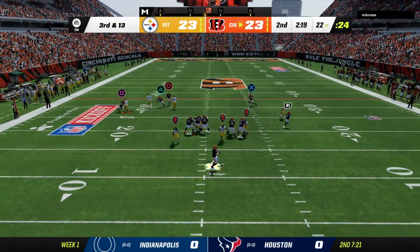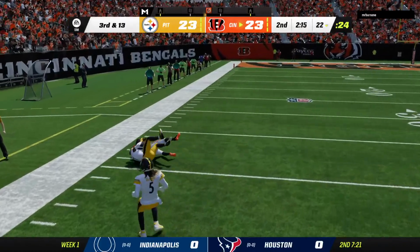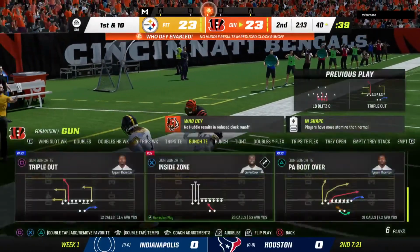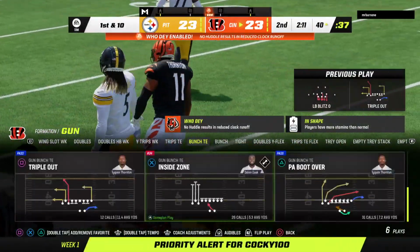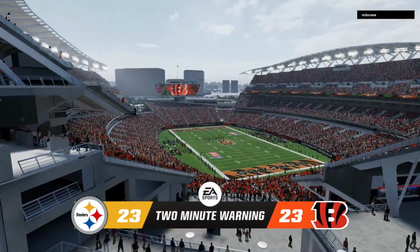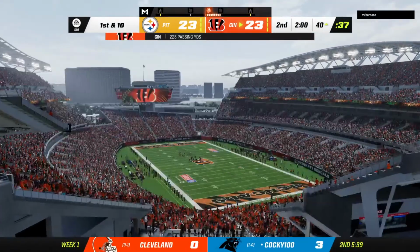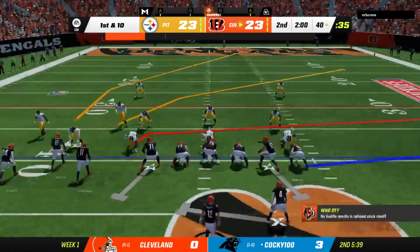Now on 3rd and long, they'll look to throw. He's got him in, complete. And they've got it well across midfield down to the 40 before it's all said and done. A big play there as they get the conversion on 3rd and 13. 2nd quarter, 2 minutes to go. Tie ball game.